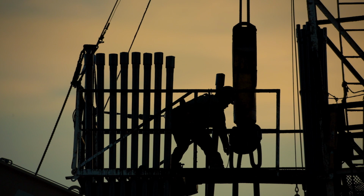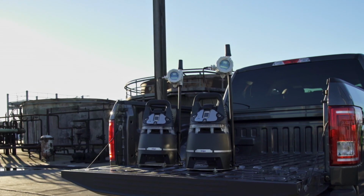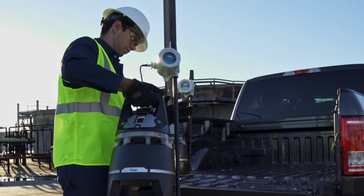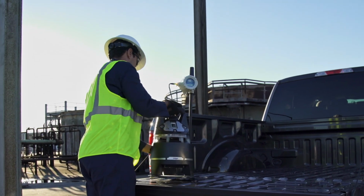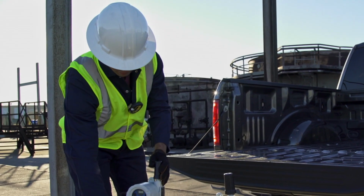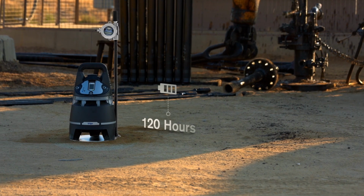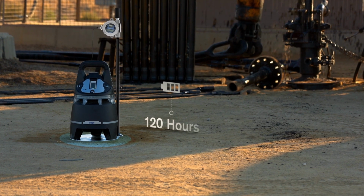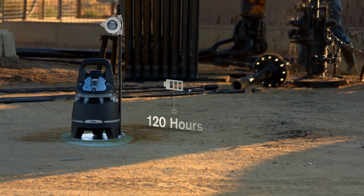across a range of applications within the oil and gas and chemical industries. This device is designed to protect and save lives on site while improving rapid response times. It sets up quickly and it reliably sends detection and warning information where you need it the most. With a battery life of up to 120 hours, its rugged design and weather sealing makes it suitable for monitoring in harsh conditions and over extended periods of time.